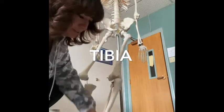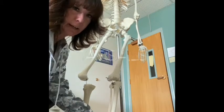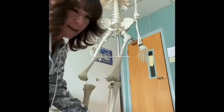Next on your sheet are going to be the ones in the foot, okay? We have our tarsal, which is the ankle area. We have our metatarsal, which is the foot, and then we have our phalanges.